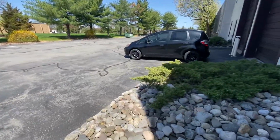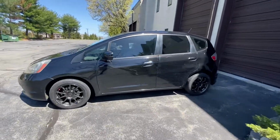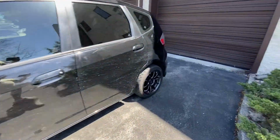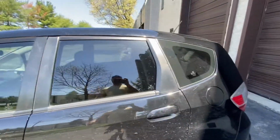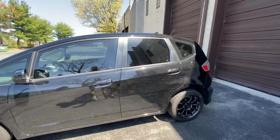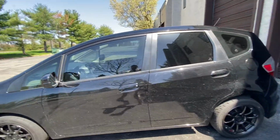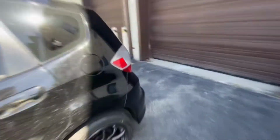Now, don't get too excited about this thing. We got the Fit tinted. This thing, I mean, it does its job so good. But yeah, I got the windows tinted just because you can't really put stuff in the back of it and park without people just being able to see directly in. So it just makes it a little bit easier. I'm not a big tint guy, but I don't know, it works.